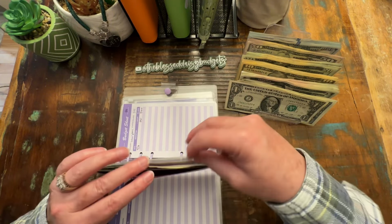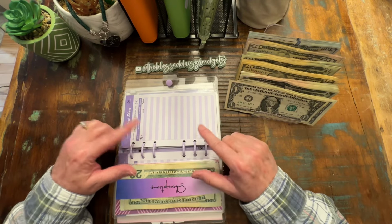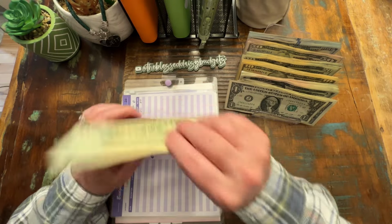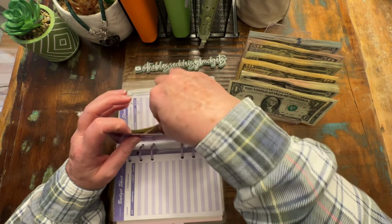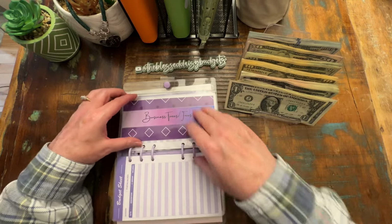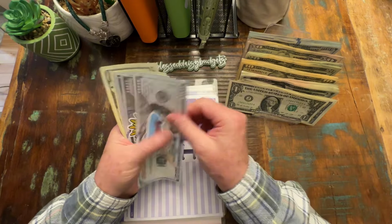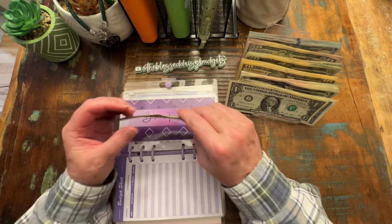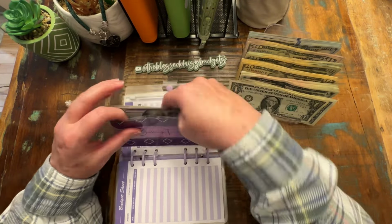And I forgot to fill out the trackers before filming, so I'll just do that afterwards. I don't want to take up the time to do that. Tax prep is going to be 20, and that gives us 40. Okay, and then business taxes and fees, we are going to be putting 20 in that as well. And we are not going to be stuffing anything into miscellaneous.